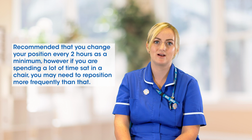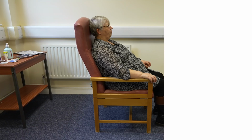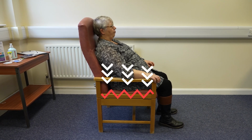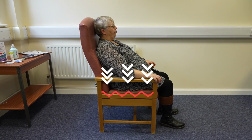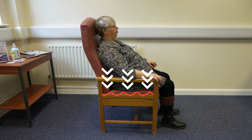If you are at risk of developing a pressure ulcer, it is recommended that you change your position every 2 hours as a minimum. However, if you are spending a lot of time sat in a chair, you may need to reposition more frequently than this. This is because when you are sat in a chair, the weight of your body squashes the tissues of your bottom. This prevents the flow of blood to the skin, causing the oxygen to be cut off there.